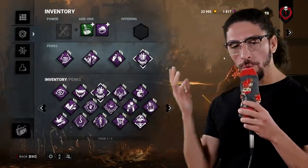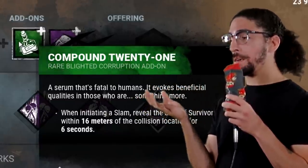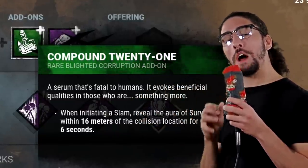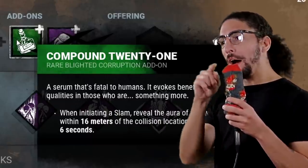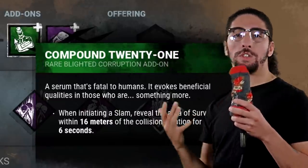So we're gonna start out with the add-ons. For the add-ons, this add-on right here is getting changed. When I bump into an object or bump into anything, then I can see auras within 16 meters of where I slam into an object. So it makes it easy.